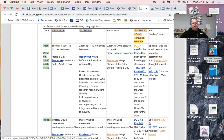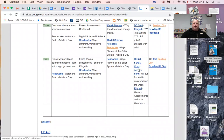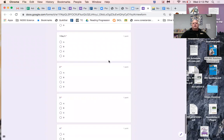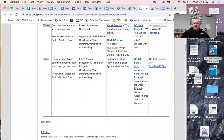They'll also notice that we do daily comp every day. We typically read an article, and the kids answer 4 questions, just 4. If they write their answers down on paper, at the end of the week they will find a daily comp answer form, and then they can type in their answers for the week. And again, click submit, and all they have to do is submit it, and they will get feedback instantly about how they did on their daily comp for the week.